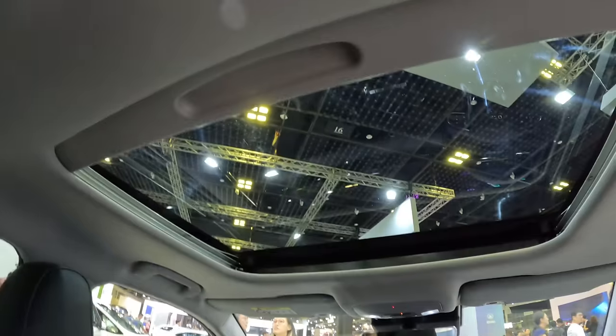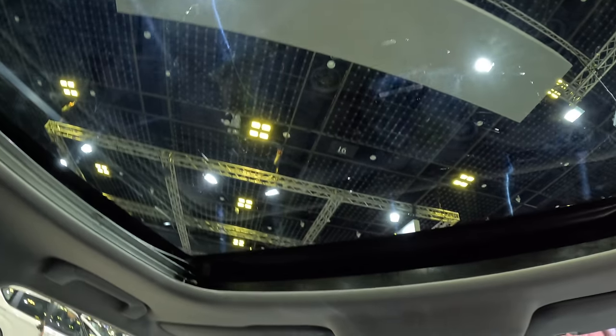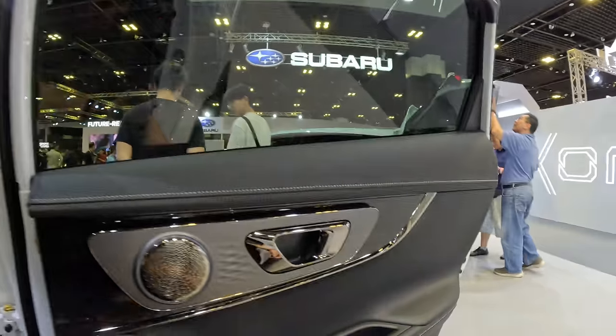And then this is the back seat. Okay, I just realized about this. Sunroof. Space wise, actually not very spacious at the back. Okay, but well, good enough.